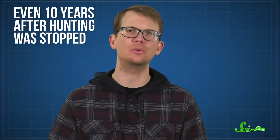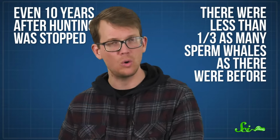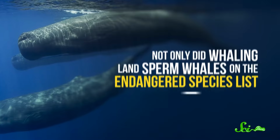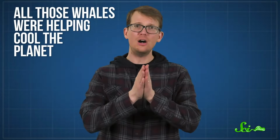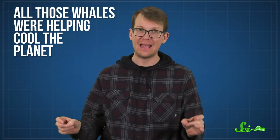People killed so many of them in the 19th and 20th centuries that even 10 years after hunting was stopped, there were less than a third as many sperm whales as there were before. And their populations are still recovering today. But not only did whaling land sperm whales on the endangered species list, it may have caused some major problems for us too, by making climate change worse. And that's because all those whales were helping cool the planet by doing a lot of what every animal does best: pooping. While the blue whale is the largest whale in the ocean, sperm whales aren't exactly tiny.